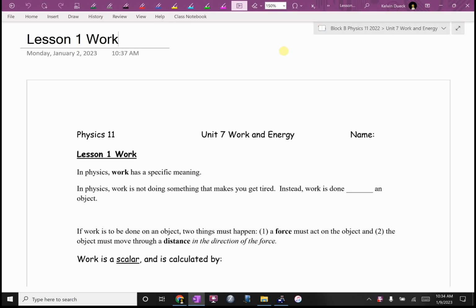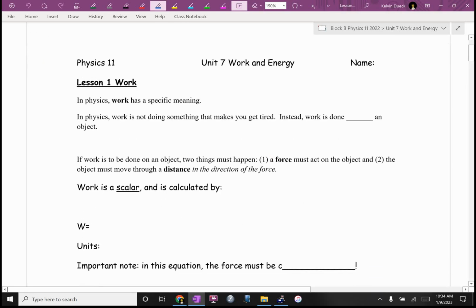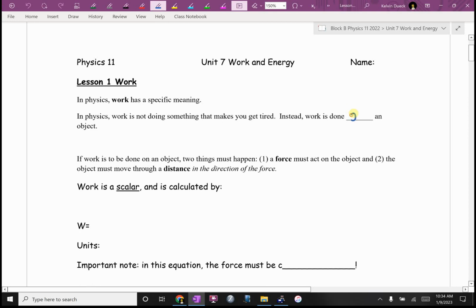But in physics, work has a very specific meaning. It is not doing something that makes you get tired. Instead, you do work on an object.